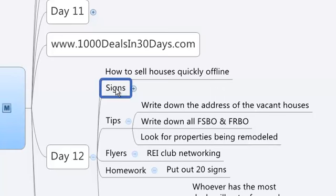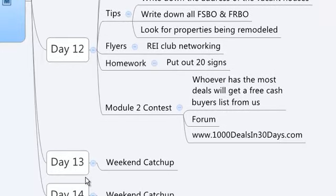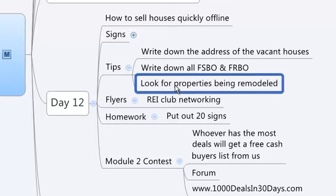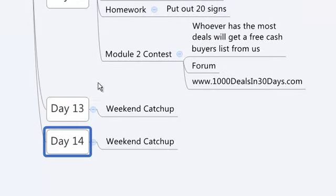The buyers list that you're going to gain from putting out all these signs is going to be huge. It's going to make you tens of thousands, if not hundreds of thousands of dollars, from those buyers lists that you accumulate. Because remember, these buyers will buy from you over and over and over again. It's not a one-time deal. It's a recurring deal. You get paid many times in the future. It's also a time when a lot of rehabbers are fixing their properties and the owners are there visiting their house. So it's a great time for you to do the signs and drive the neighborhood. Use day 13 and 14 to catch up this weekend.